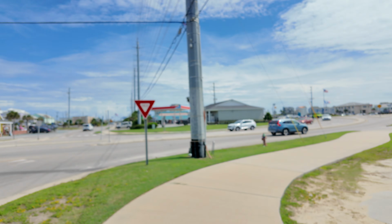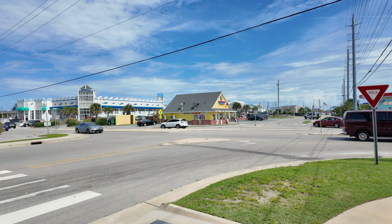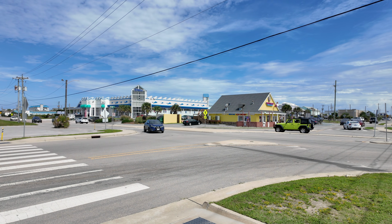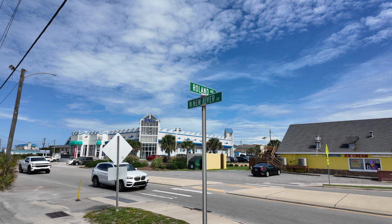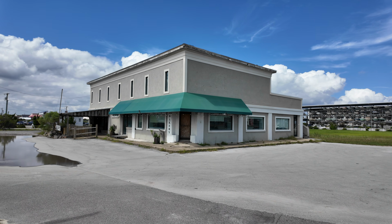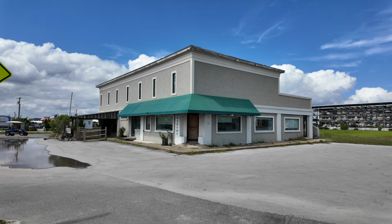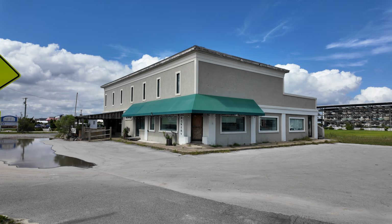So now the fun part. Just gonna head out here in this area, look at some of the storefronts, and see what we can see here today in Surf City. Should be fun. Okay, I'm right here on the corner of Roland Avenue and North New River Drive, and looks like they used to have a bakery right here on this corner, which has long been shut down for a while. Looking pretty run down. Be a good place to put a coffee shop.